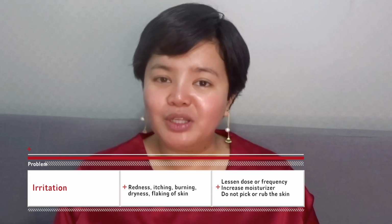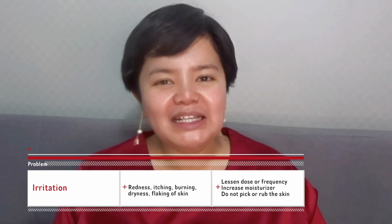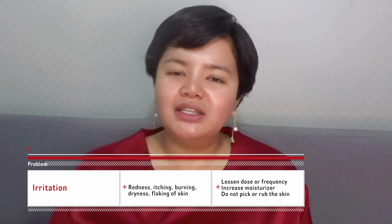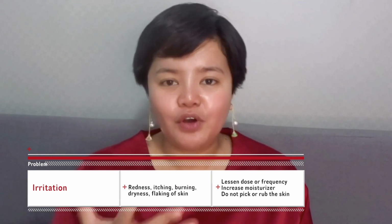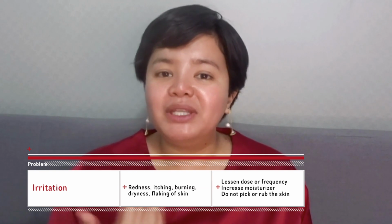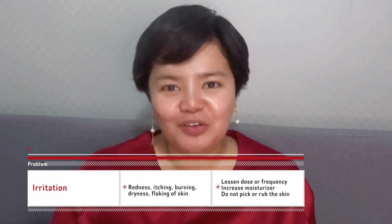Number 1, during your retinization phase, which is the time that your skin is getting used to the retinoids, redness, irritation, peeling, itching, and flaking is quite common. And this could be in the places that are most sensitive on your face. It could be in the apples of your cheeks, it can be the nose, it can be the side of your mouth, it can also be your jawline, or it can be all of those parts.